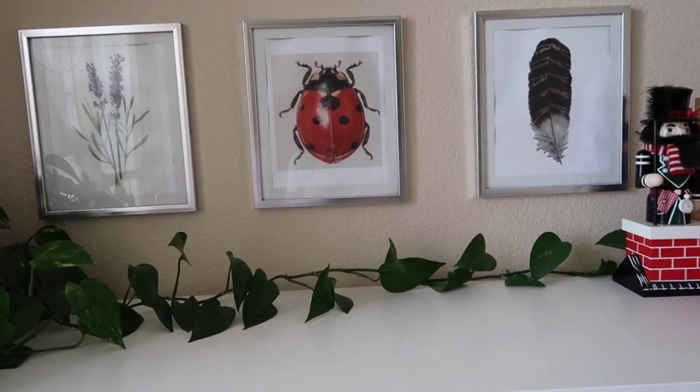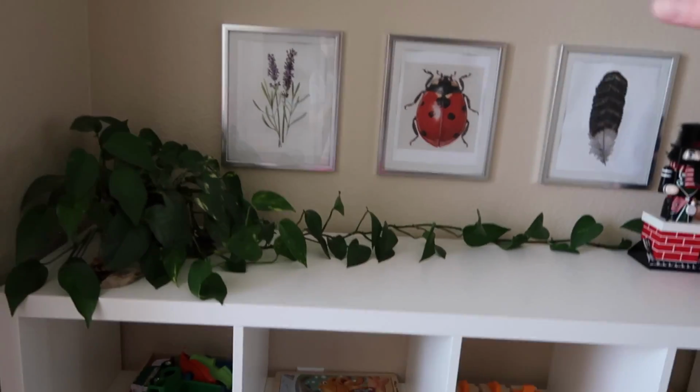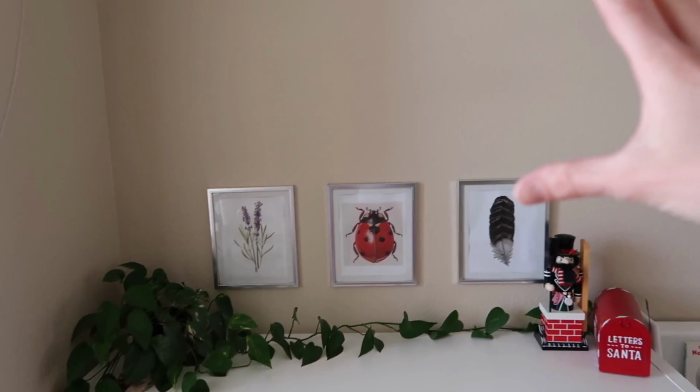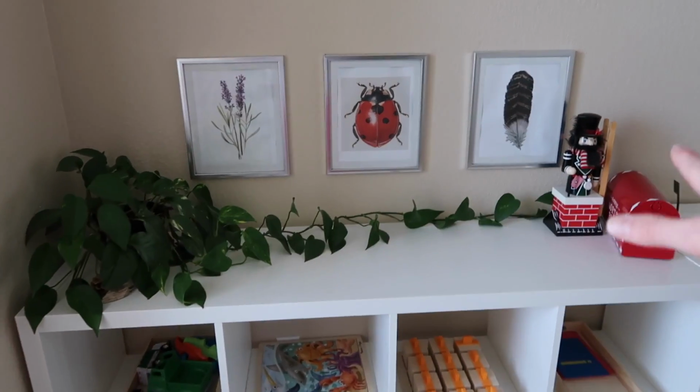I think it's more of a personal preference, but those are the prints that I have, and they are down, let me stand up here, they are down at a child's eye level, so they're not really for adults more so than they are for the children to appreciate beauty, and that's why they're at that level.